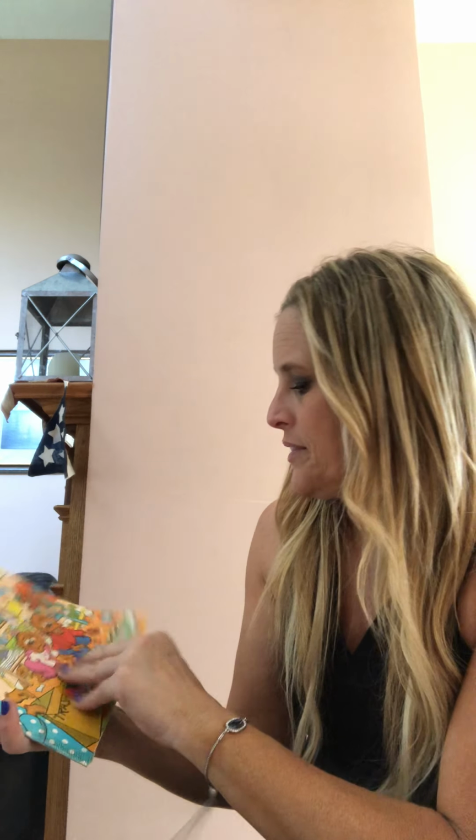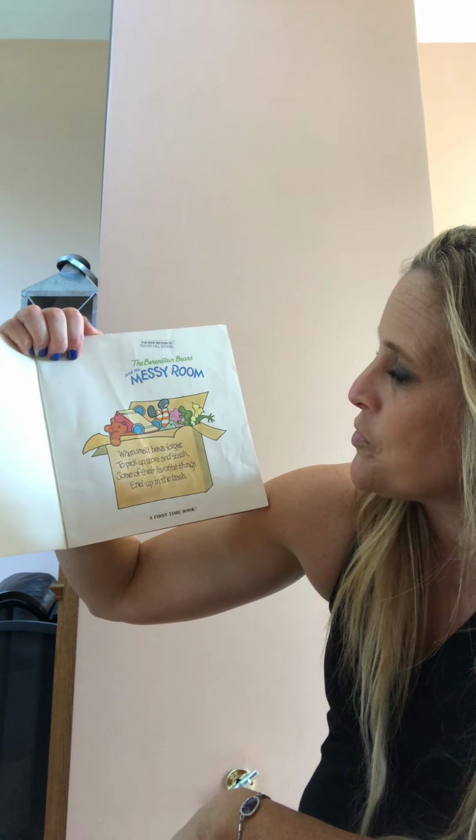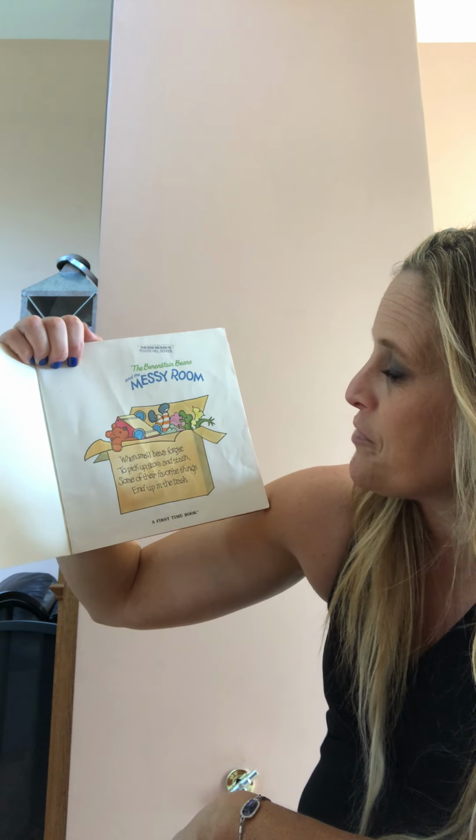The Berenstain Bears and the Messy Room by Stan and Jan Berenstain. There's always a poem in the front. When small bears forget to pick up, store, and stash some of their favorite things, end up in the trash.